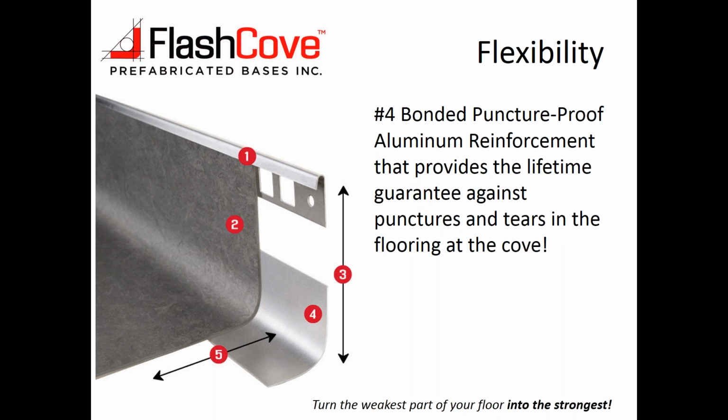Number 4 in this photo is the bonded puncture-proof aluminum reinforcement. If this is the first time you're seeing or hearing this, this part of the process gives you a lifetime guarantee against punctures and tears in the flooring at the cove. If you call us 10 years later and say, my FlashCove's got a hole in it, as long as that was not an act of God or intentional damage, we'll replace that piece of FlashCove for you, material, aluminum, and labor to reinstall it. That's how much we believe in this system. You can see the tagline on the bottom of the slide: turn the weakest part of your floor into the strongest. And that's the benefit of this system.